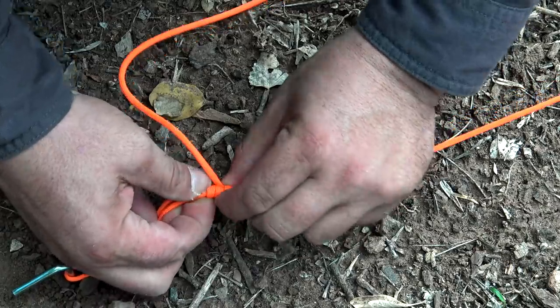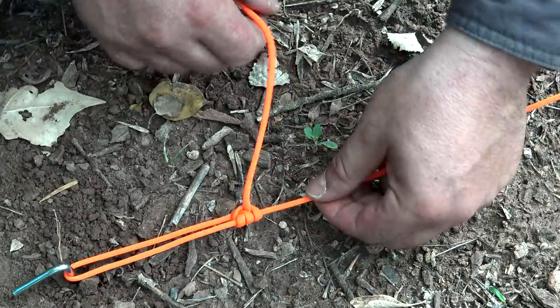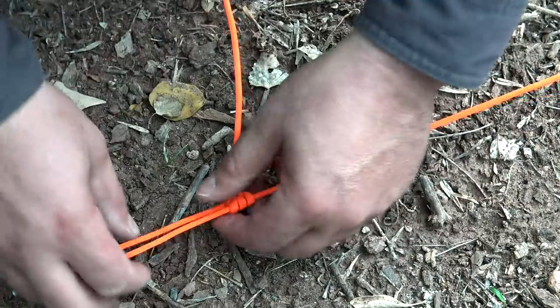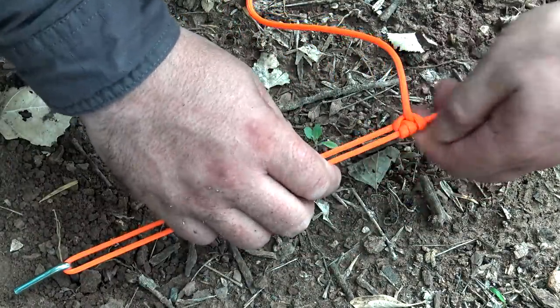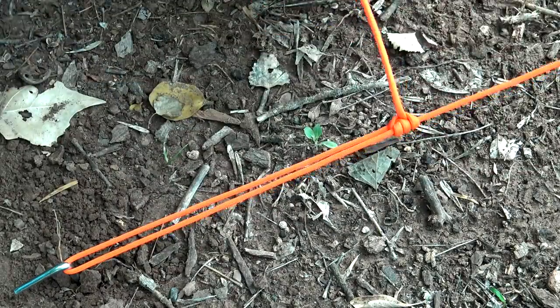Then just dress it up. And then you can tighten it down. And that works exactly like your slip, slide, and runner. Now the primary and secondary shelters are up and they're looking good to go.